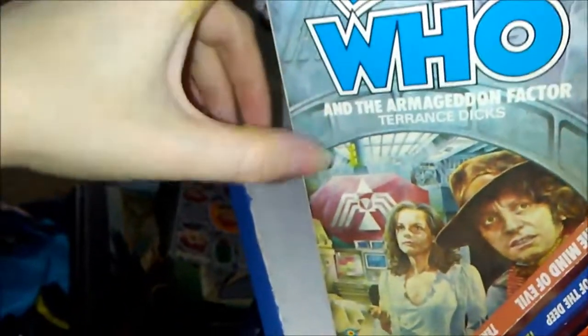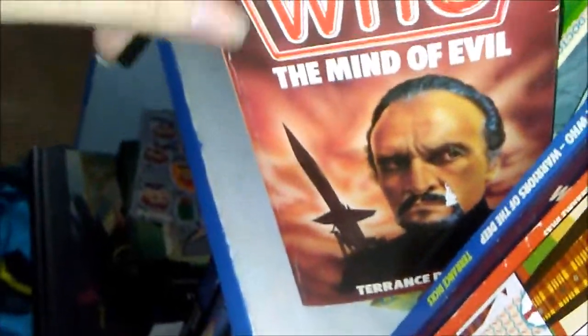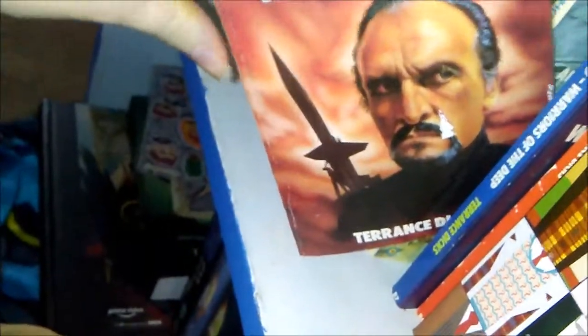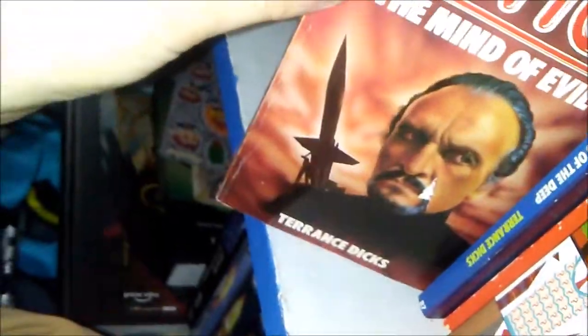This is the 4th Doctor, the Armageddon Factor. I have a bit of a cold, I'm sorry. The Mind of Evil. I'm so salty. The sticker. This one I remember my friend got me. She got me this one and the 4th Doctor one. They put the sticker right on the guy's face for the price tag, and I thought I could get it off, and I ripped it. So the Master's face is now ripped. Otherwise, the book is in very good shape, so I'm a little salty.